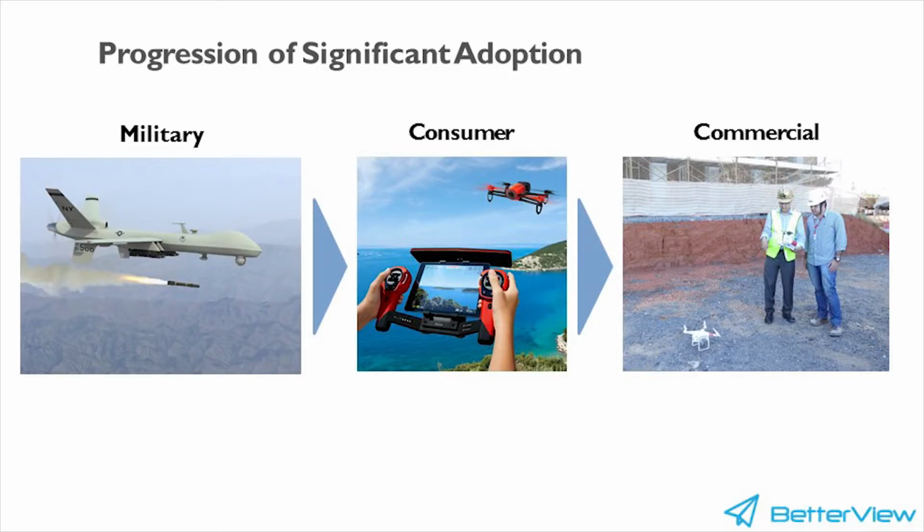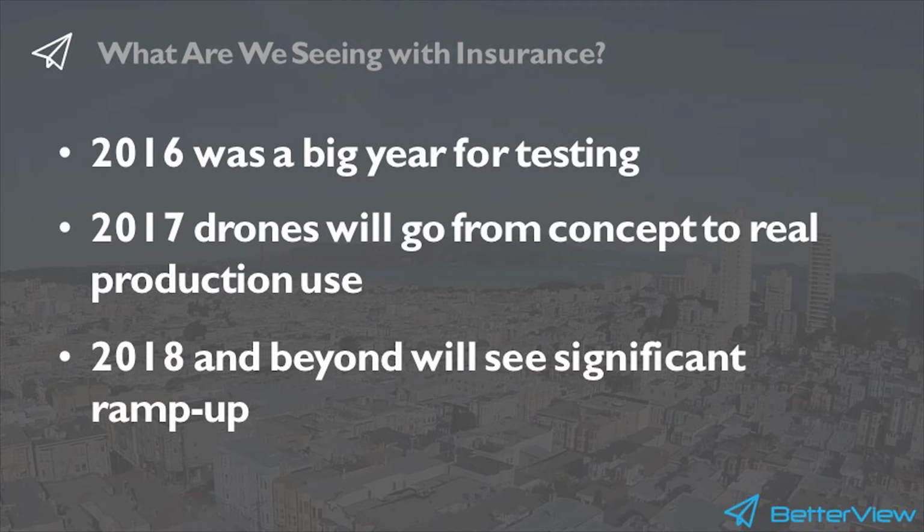And we're following the progression that we did with digital cameras, which is going from military, where we've been using drones for decades now. Consumers really heated up in the last few years. And now the consumer grade stuff's getting good enough that it's driving adoption in the commercial spectrum. So we've seen this pattern play out before. Anyway, that was talking about the timing. I guess I jumped ahead and already covered the slide.